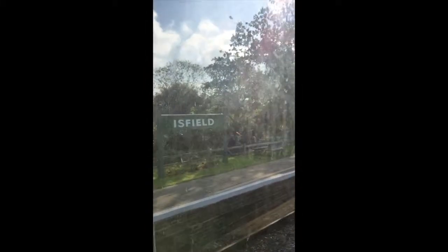And there's also a military railway, but that's not open today. Oh, I thought they were open. Yeah, it said it wasn't open today. Oh yeah, I can see them. This is another train.